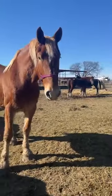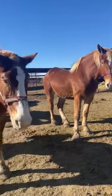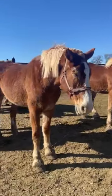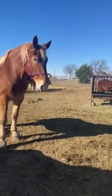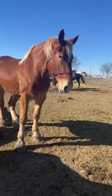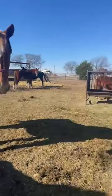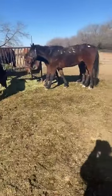There's a registered stud up there. There's a really big, I don't even know if I'm saying it right, he's a Trakener cross. His dad's a Trakener and his mom was a thoroughbred something cross. So he's some kind of warm blood horse. But we're gonna get started on these.